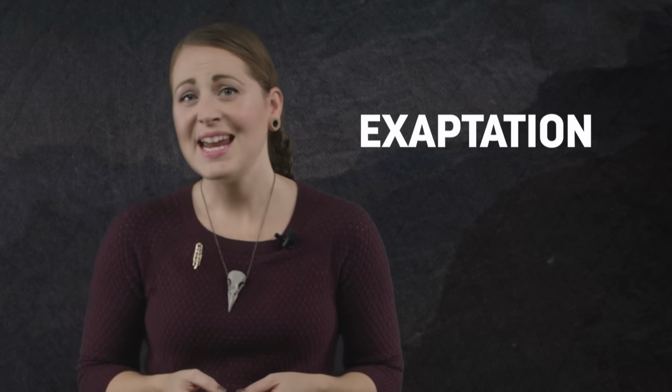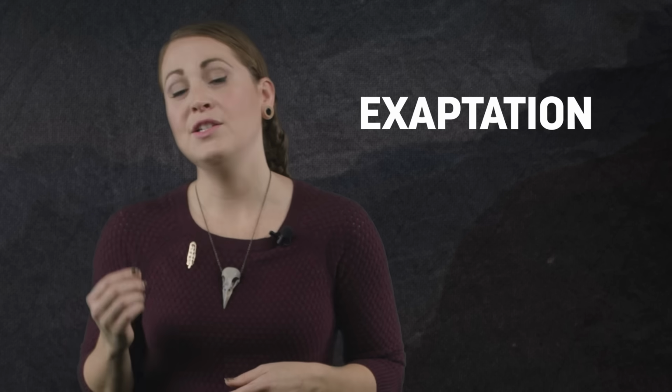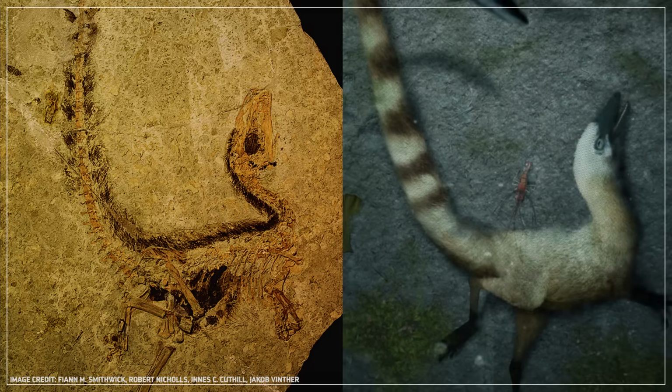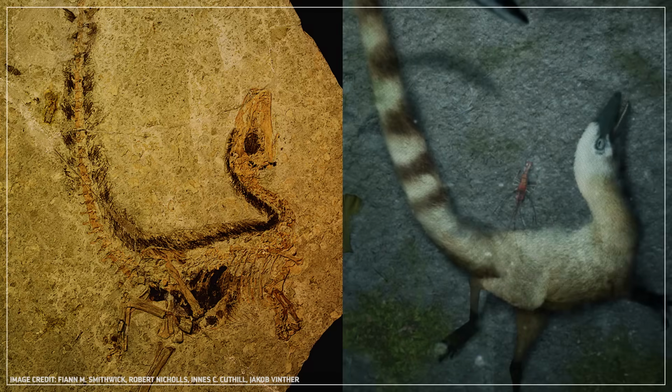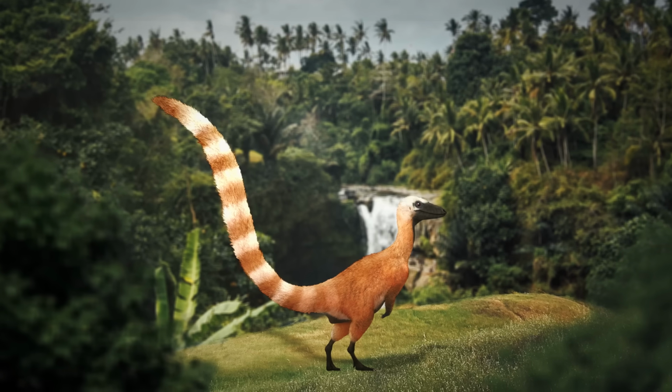Well, feathers are a great example of an exaptation. That's a trait that evolved for one reason but later became modified to do something else. For instance, remember Sinosauropteryx? It lived on the ground and couldn't fly, but its simple coat of fluff still had advantages. For one thing, feathers are great for insulation. Think of that the next time you put on a down jacket. And they're also really handy for display.